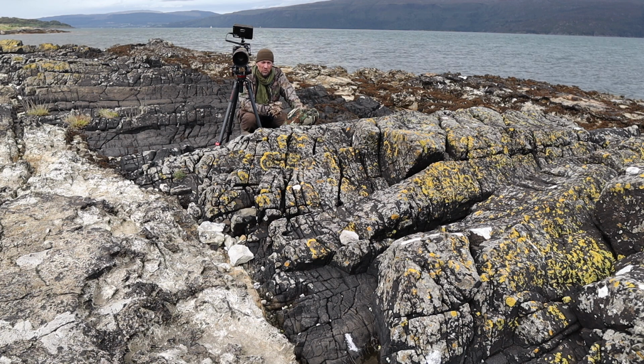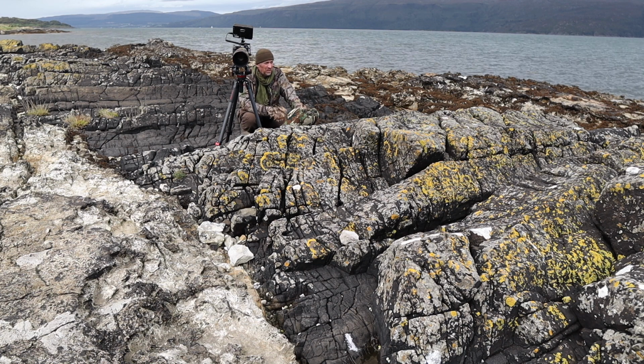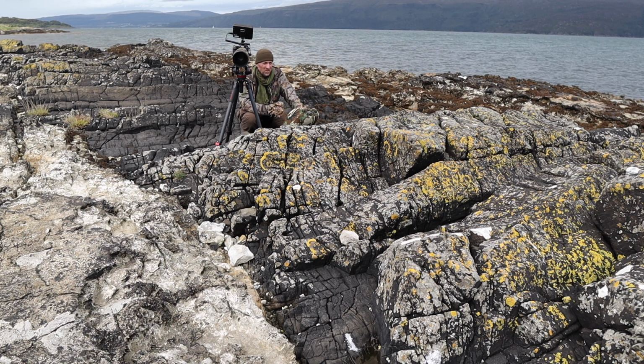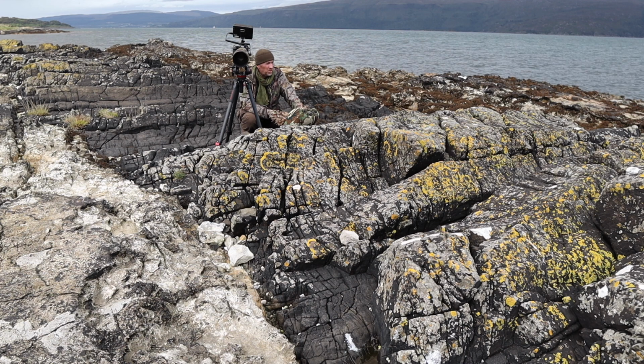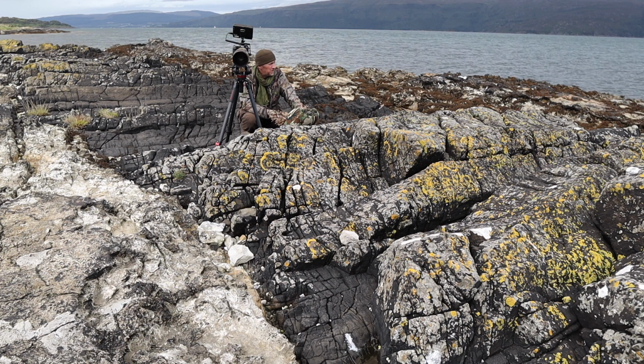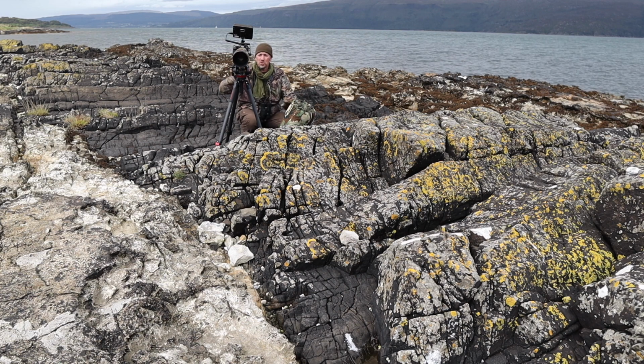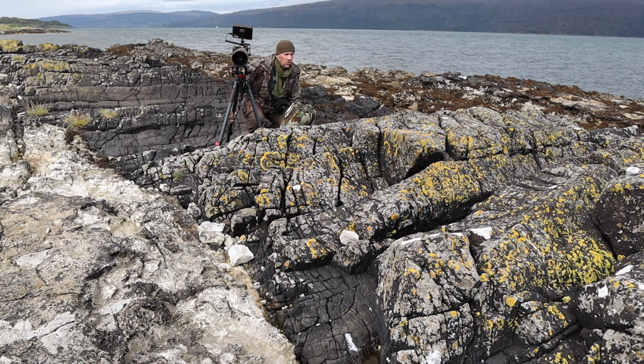You've got to be really careful of the wind conditions. The wind's got to be blowing in your favour, so that's a massive consideration. It really is. Right, let's get this on my back, and we'll go and see if we can get some video.